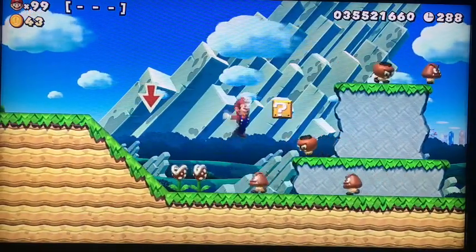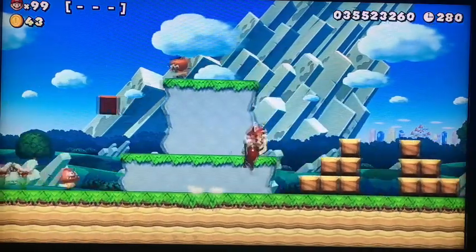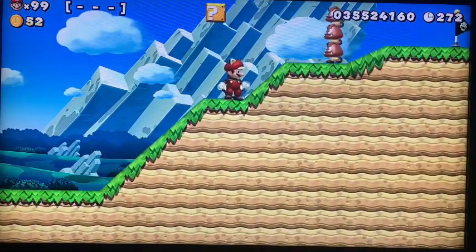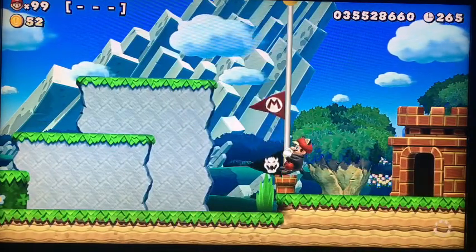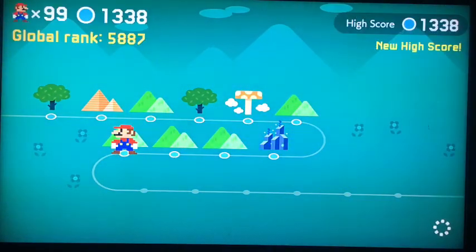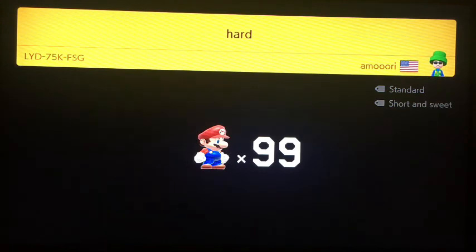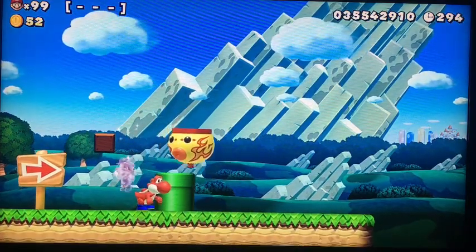That's probably why. Oops, lots of Goombas. Thank you, I want this. No, wait. Thank you. Never mind about that 50 coin. Right. It is Mario time, indeed. Like it. It's a goal. Hard? I'm not so sure about that, because it's on easy levels. What? Yoshi!